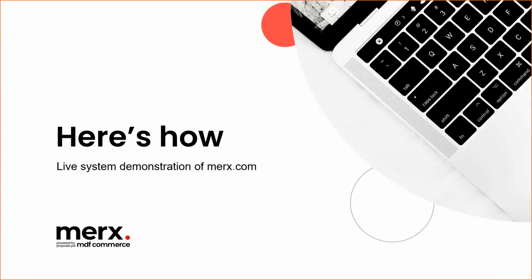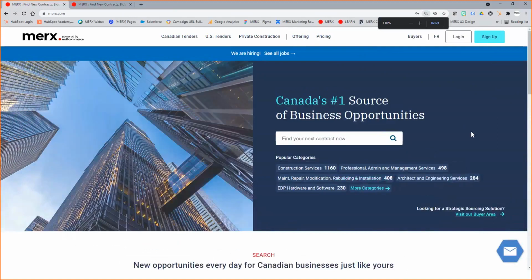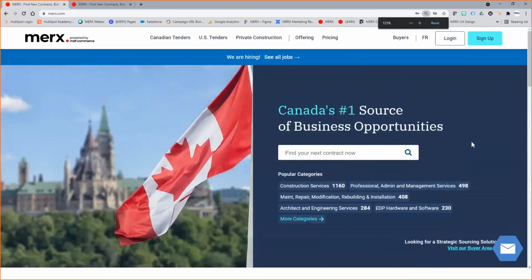So let me switch my screen. And so here we are at merx.com. I'm just going to zoom in a little bit. I find sometimes on your end it might be a little bit small, so we'll get into it from here.